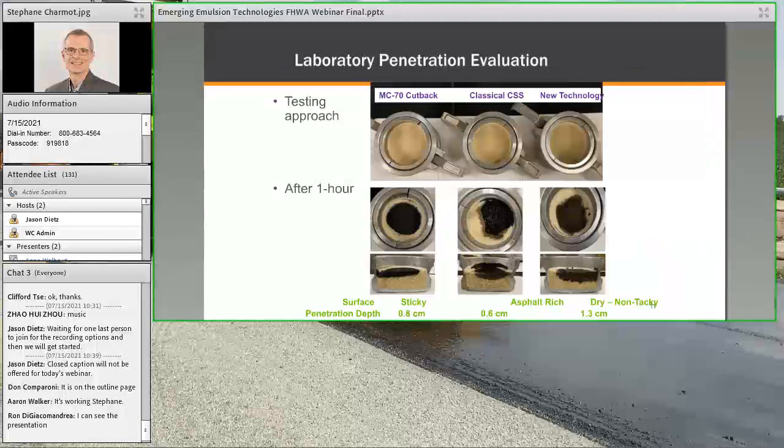So one way to look at it is to do some experimental work in the lab, taking a representative sample of the material to be sprayed on and evaluating that in the lab. As you can see on the slide, you have a mold with the fine sand or the material that is available from the project, and we're going to try some different products to see how well they will penetrate and how the behavior will be on the surface of the sprayed substrate.